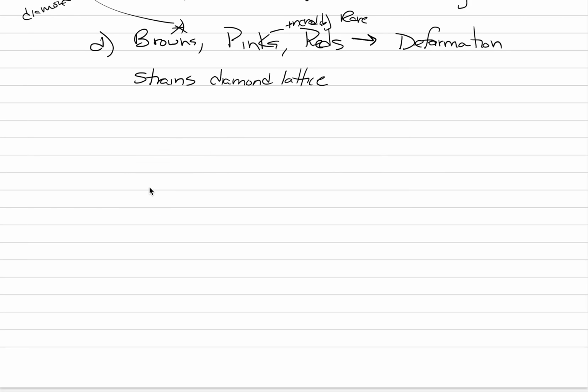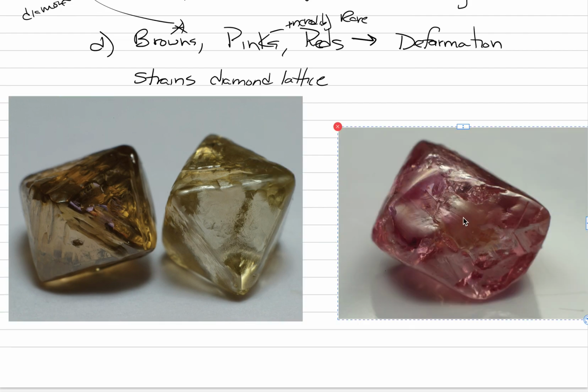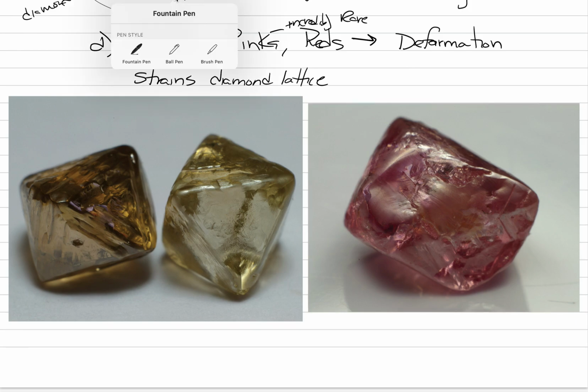Let me show you some examples of brown diamonds. Here you can see the very nice octahedral. Grab the picture, drive it down. There we go. Okay, and here's an example now of a pink diamond, somewhat rounded by probably some resorption. So the color in both of these are produced in the exact same way by deformation.